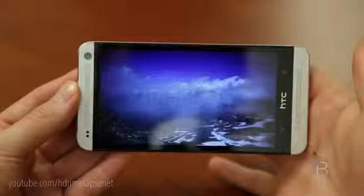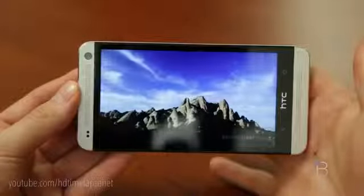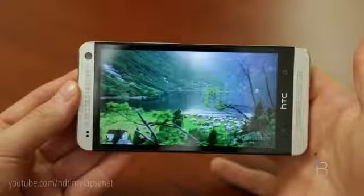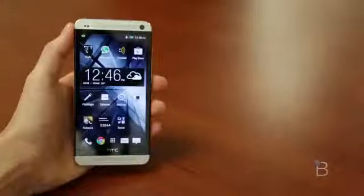This is the best screen I've ever seen on a phone, including my limited testing with the Galaxy S4 and a full battery run-down test with the Xperia Z, iPhone 5, and the Droid DNA. So if screens are important to you, if you want beautiful pictures and beautiful video, this is really the phone to look at. And saying it's incredible doesn't really do it justice.